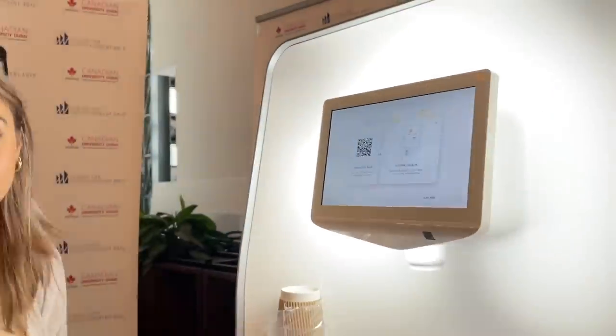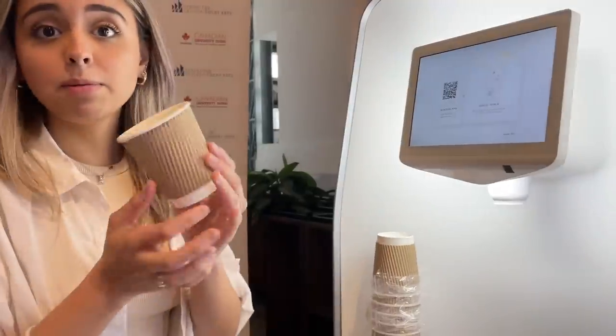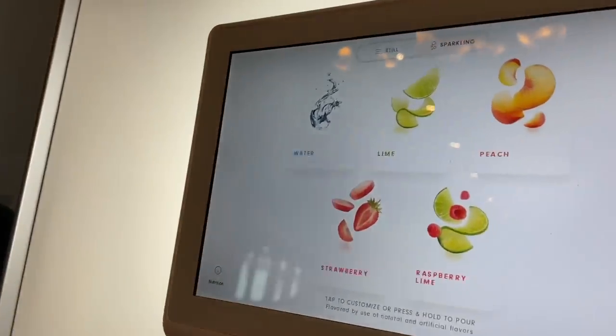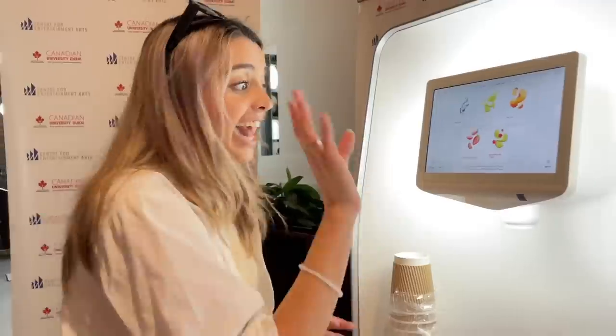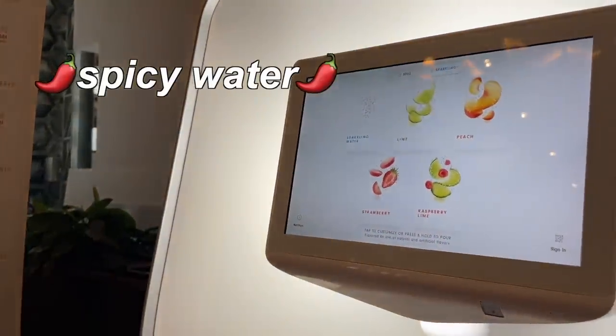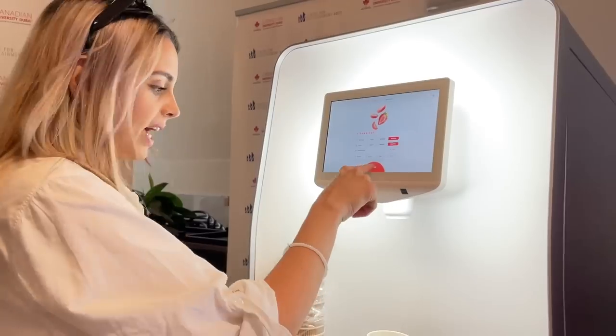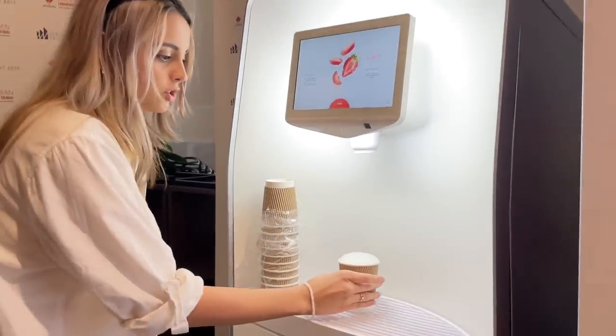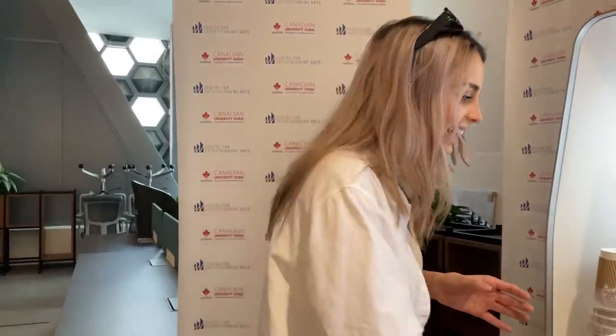Here, we have a water dispenser, but it's not your average regular water dispenser. You can grab a paper cup because environmentally friendly, very necessary, very futuristic. And you get to choose what flavor water you want. And if you think that's the best part, it's not. Because if you like spicy water, you can get sparkling flavored water. But anyway, would you look at that? Do you see that fizz? It's like I'm just drinking gas. Would you like some? No, I'm good. Thank you very much.